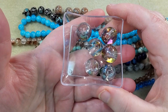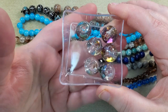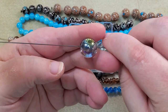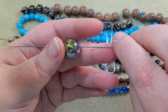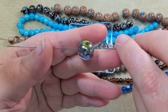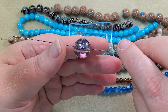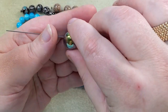And then we have 6 16mm Galaxy Luster glass beads, and they have a large hole, and they really do have a large hole. You could for sure get some leather through there. Those are some really big beads. Probably would definitely want to use those on some leather. You could, I'm sure, easily get 2mm leather through there. They're really pretty. Kind of a gold on one side and kind of a purple on the other side, depending how you turn them. And we have 6 of them here.